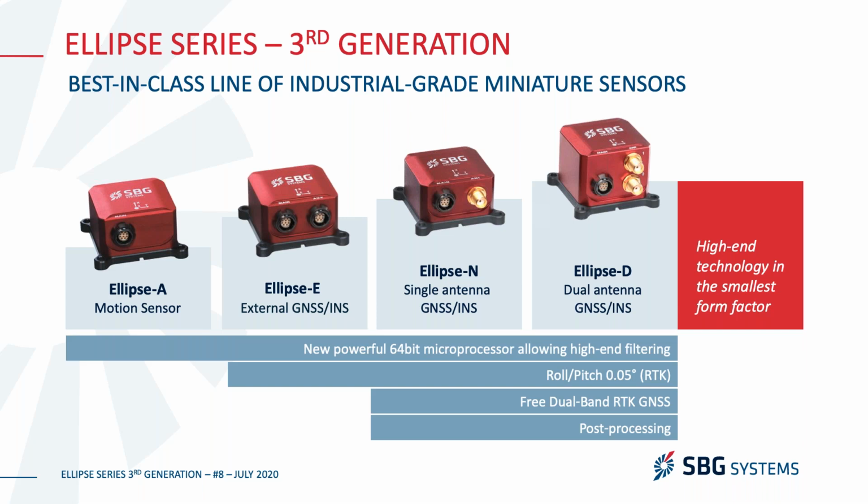We have also reworked a lot of the GNSS part of those products, especially on the Ellipse N and on the Ellipse D, with now a full dual band RTK receiver built into those products, which is able to track satellites for all the main constellations. So of course GPS, but also GLONASS, Galileo, and Beidou. And those GNSS receivers are also able now to provide some raw data, which allows us to do some post-processing with Kinematica of that information. So those are the 4 main new functionalities that we're bringing to that product line, which is why we're really pushing all the high-end technologies we used to see on our Equinox or Apogees into those miniature Ellipses.